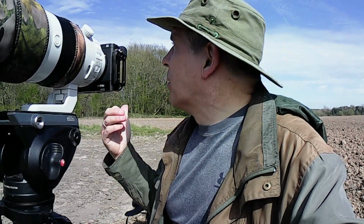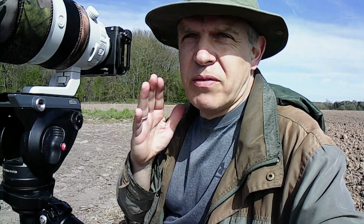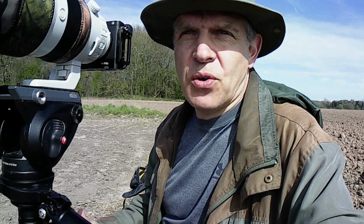So when I'm shooting up into the sky, I've got exposure compensation dialed in, because if not, the bird will always appear quite dark. But obviously this kestrel had got trees behind it and bushes, so I needed to get that exposure compensation back down to 0, and by the time I'd done all that it had flown off.